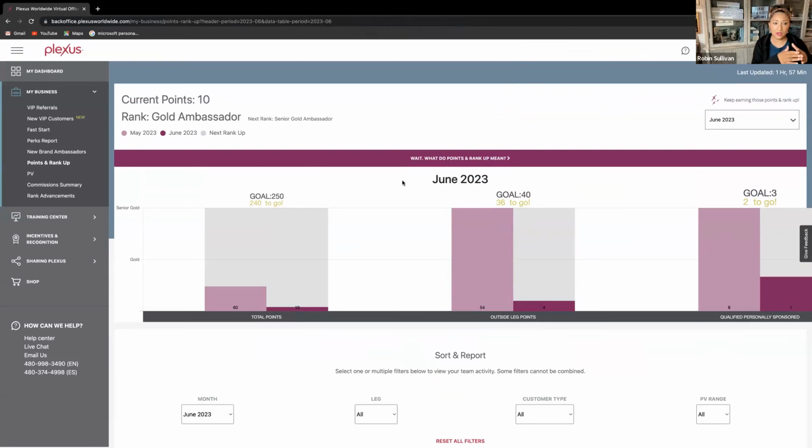If over the past 6 months from January on, you may be a Ruby ambassador, but maybe you've only been earning as high as senior gold points, then you have the ability to earn rank up credits as if you were ranking up for the first time as a Ruby if you get back to Ruby credits. If you were a Ruby ambassador and maybe you've only been ranking as a gold ambassador with gold points between 100 and 249 points, if you get back to senior gold, you would get senior gold as if you were ranking senior gold for the first time, even if it's a re-rank. Does that make sense?